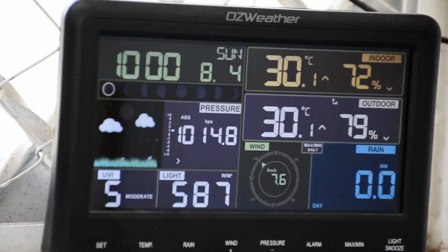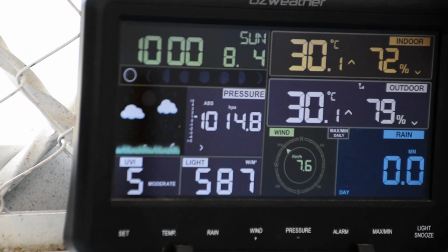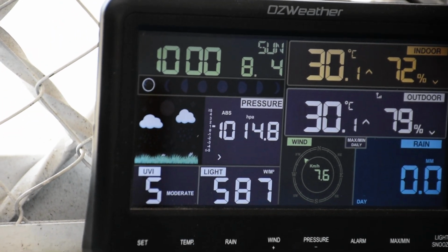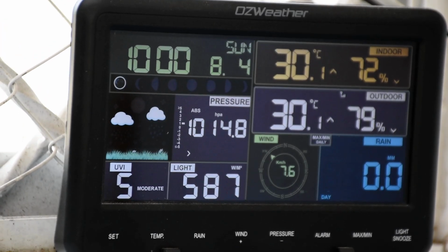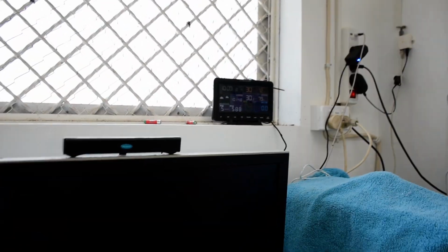Okay, that's me done. 10 AM, 30 degrees, 80% humidity. No wonder I'm uncomfortable. I'm back to the nice air-conditioned lounge room again.